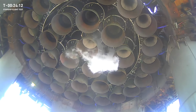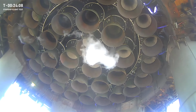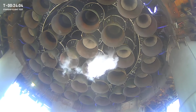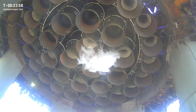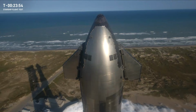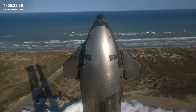Now, Starship's first stage has a diameter roughly 2.5 times that of Falcon 9. And as you can see on your screen, with 33 much larger Raptor engines. I love this view. This is looking up at the aft end of Starship there at the engine bay. Now, moving up the rocket, the ship features 6 Raptor engines, 3 sea level and 3 vacuum engines, which are optimized to operate in the vacuum of space.